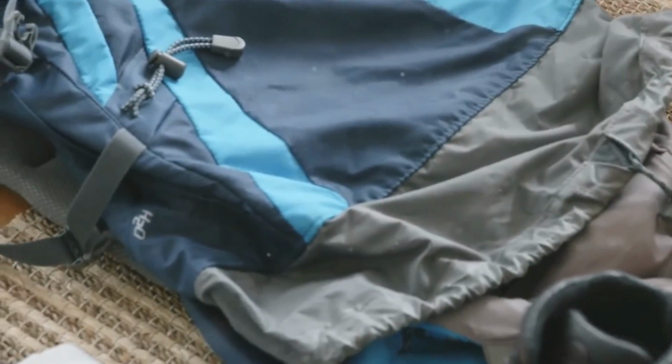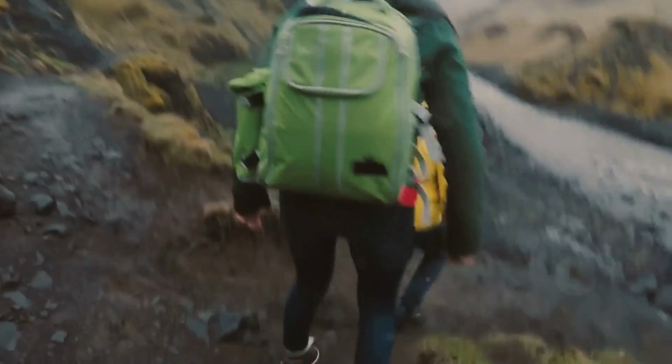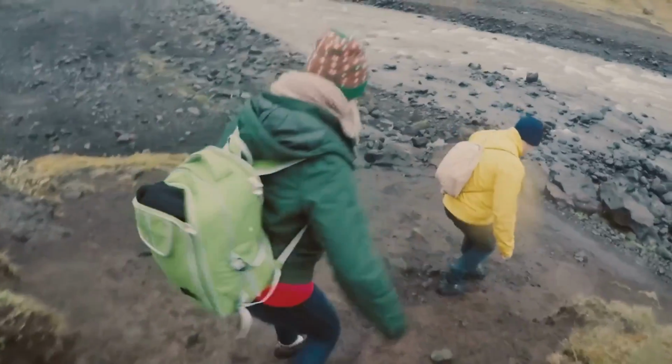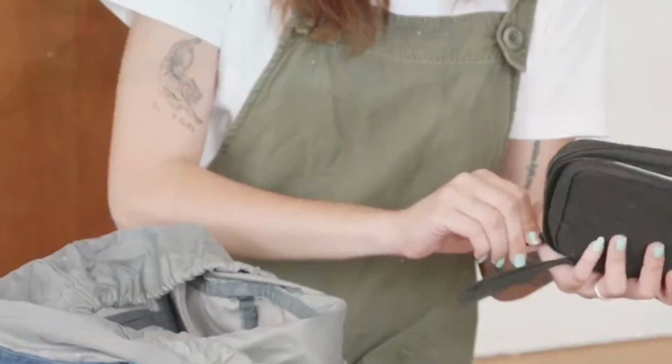And pack extra socks and underwear. Trust me, dry feet are happy feet. Why does this matter? Because staying dry and maintaining the right body temperature is crucial in any survival situation. Wet clothes can lead to hypothermia, while improper footwear can lead to blisters and injuries that slow you down.